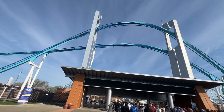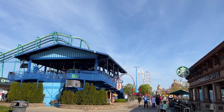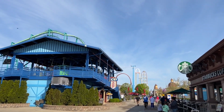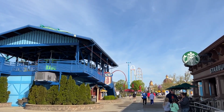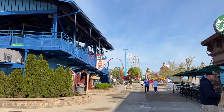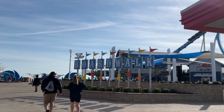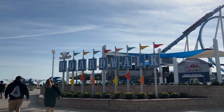Good morning from Sandusky, Ohio. Today we are at Cedar Point, and it is opening day. I haven't seen a single coaster test yet, which, I mean, is a little alarming. Hopefully they're gonna start opening them up soon. It looks like they got a new The Boardwalk sign right in front of Gatekeeper.